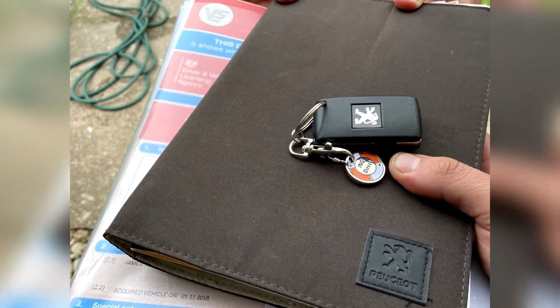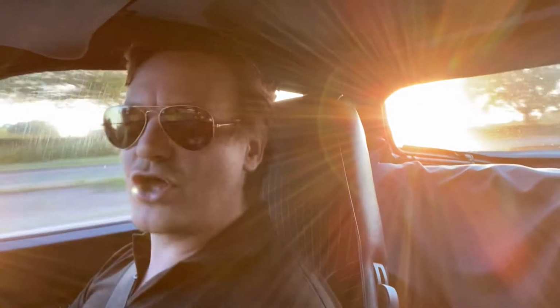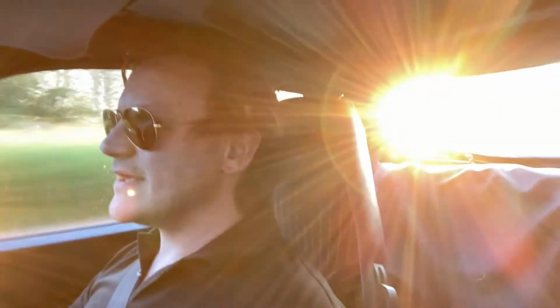So, the Peugeot 207 has gone, and I have made another slightly questionable life choice. Today, I am channeling my inner 80s. I've got the aviators with the gold rims, and I'm in the ultimate 80s pinup: a Porsche 944.